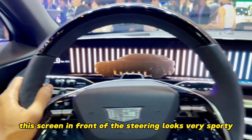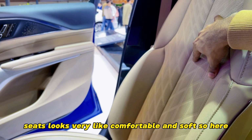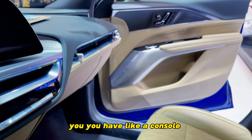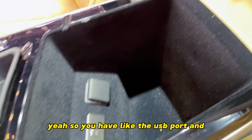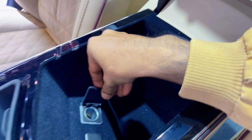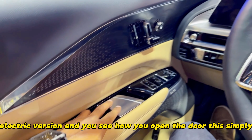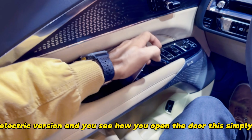The contrast they have given is very good. The seats look very comfortable and soft. Here you have a console, with the USB port and this for the cigarette lighter. But that was all about Cadillac, their electric version. And you see how you open the door like this, simply.